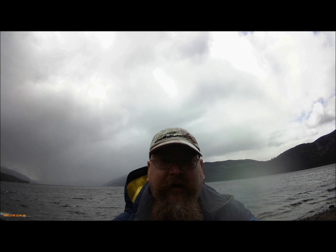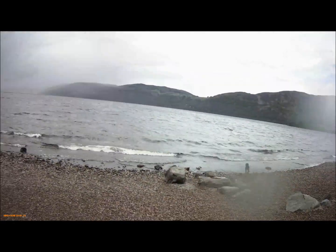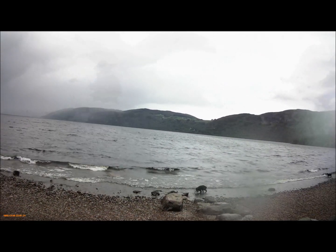Everybody, here we are again, and here we are at Loch Ness. It's been nice and sunny all day, then stopped and started chucking it down. Typical really. Well, it's actually stopped chucking it down, it's now just spitting.